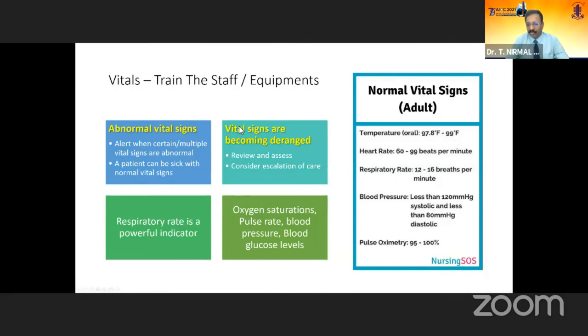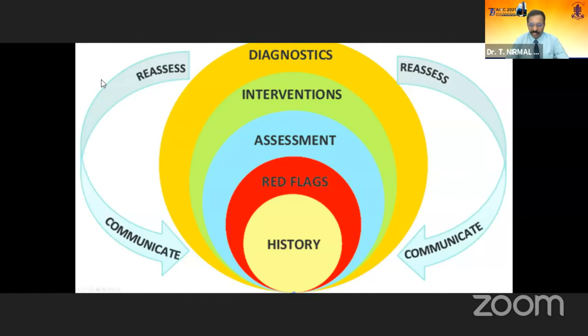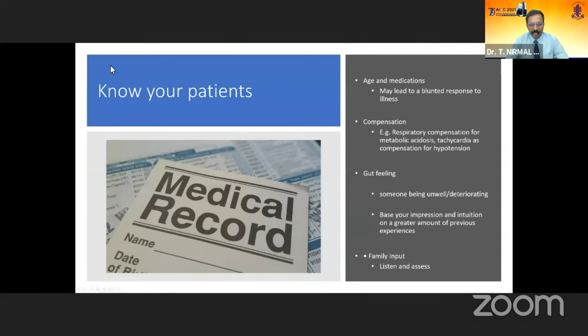It's very important that all those who report with such signs are monitored for vital signs. So from history, you have to look for red flags, do an immediate assessment of the patient, and intervene with whatever essential medicines as well as monitors you have. Then diagnose the condition, reassess as frequently as possible, and communicate to the patient, communicate to the team, communicate to the ICU or nearby hospital.